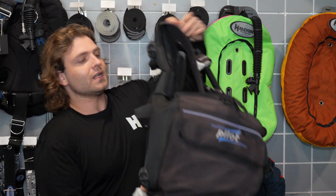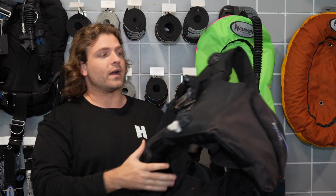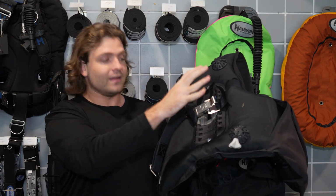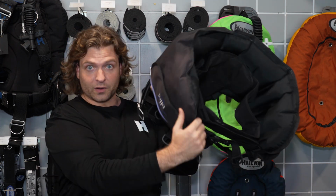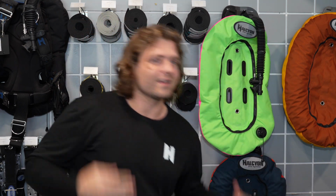With a jacket style BCD, the gas is partitioned everywhere. So yes, you do have gas that goes around your back to keep you buoyant, yes, sure. Also around your bottom, also around the sides here, and on the bottom of the sides here. They do still have a tendency to ride up around the shoulders and a little bit around the lower back, to be honest.